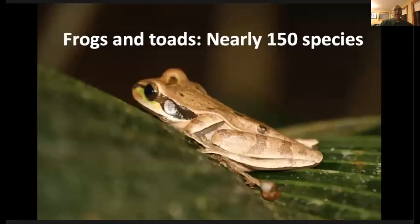Okay, so let's begin with frogs and toads. There are nearly 150 species of frogs and toads in Costa Rica, but you're not going to see a lot of them if you don't go out at night. I would encourage anyone that ever goes to Costa Rica to find a place where they have some night tours, because it is truly remarkable.